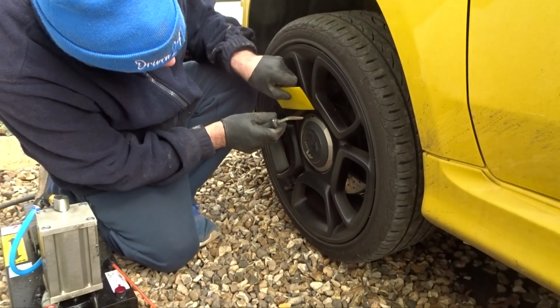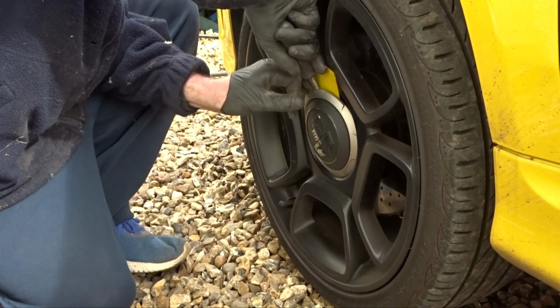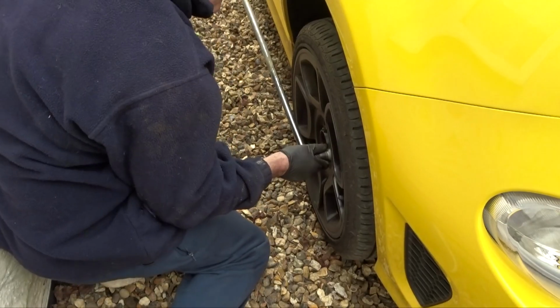Done. A lot of damage there. Oh, it's a bit tricky, isn't it? Just putting you under some pressure as well. Oh my god!